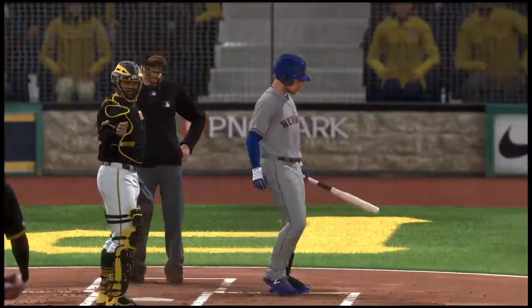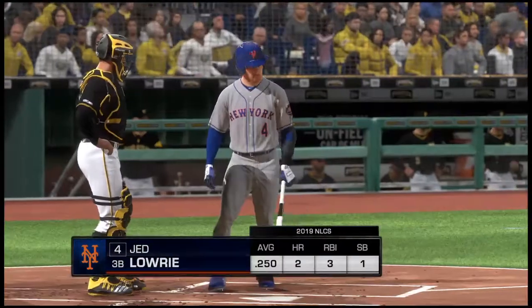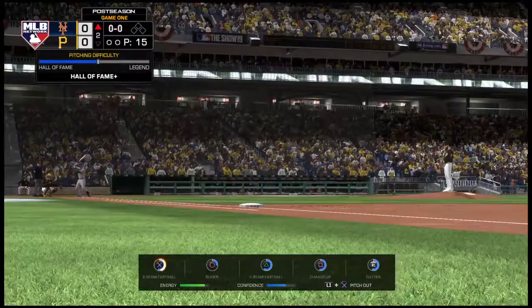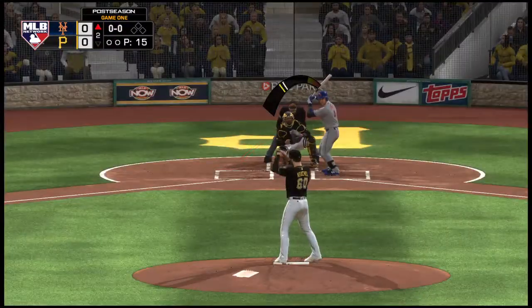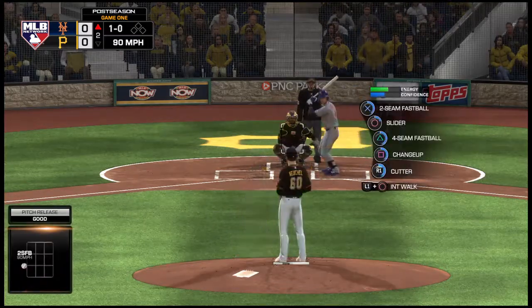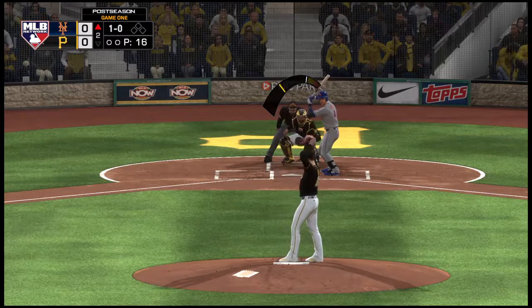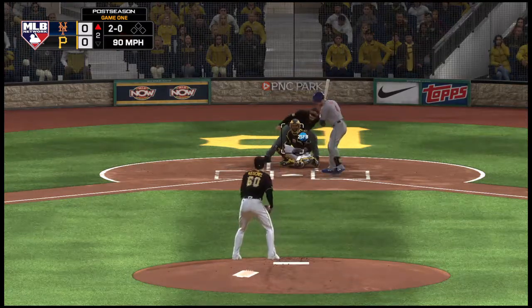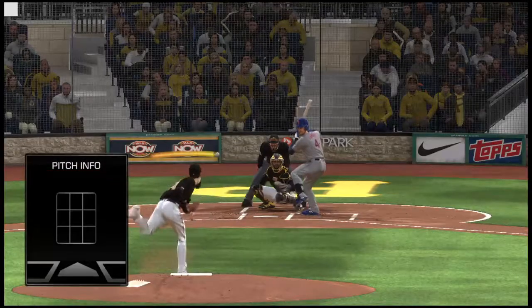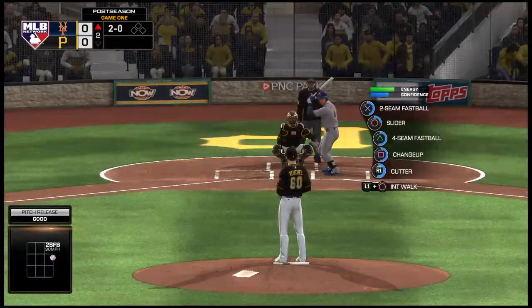Here's Jed Lowry now. He'll begin things here against Dallas Keuchel. The third baseman, Jed Lowry. Here comes the first pitch. Fastball just misses. That's ball one. Just missing here, 2-0. He may be down 2-0 after those first two pitches in this AB, but those are pitches he can feel pretty good about. They did miss by a whole lot, so it's not like he's all over the place.